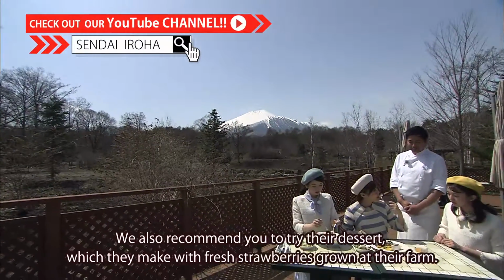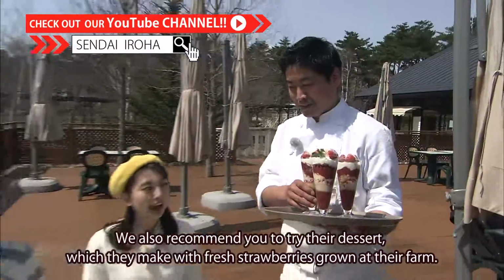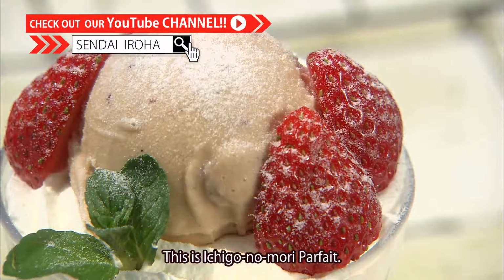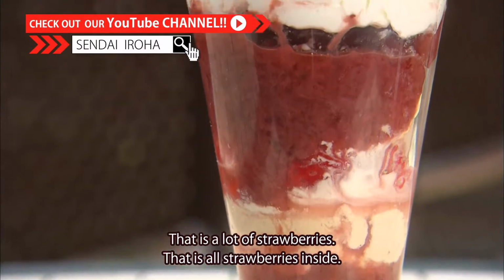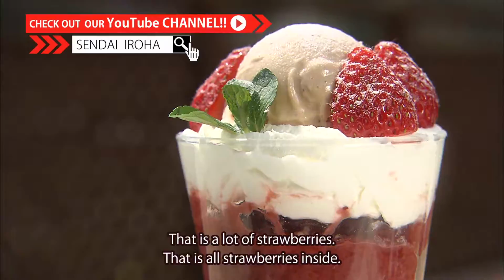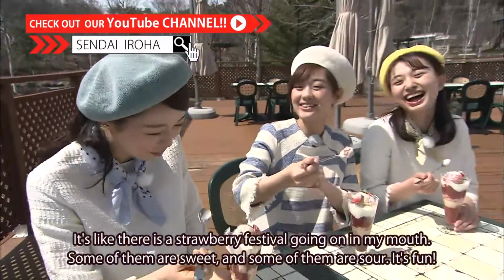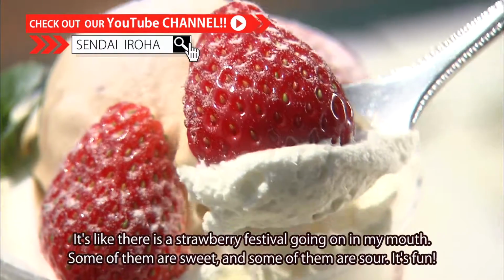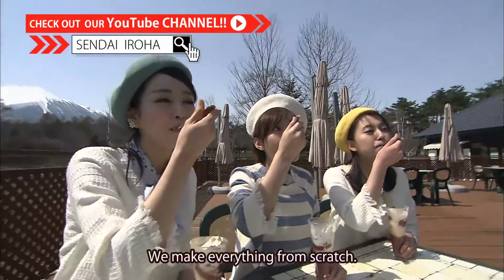We also recommend that you try their dessert. It's made with fresh strawberries grown at the farm. This is Ichigo no Mori Parfait. Wow, that's a lot of strawberries. It's even strawberries inside. It's like there's a strawberry festival going on in my mouth. Some of them are sweet, some of them are sour. It's really fun. We make everything from scratch.